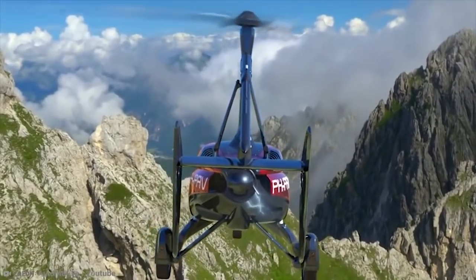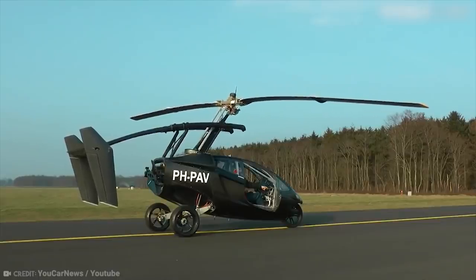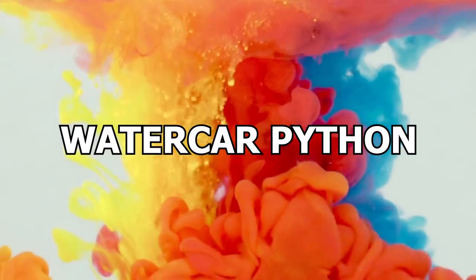There's a Sport Edition and a Pioneer model to choose between. Sign me up, you scream? Well, aside from the license, you'll also be needing $500,000.